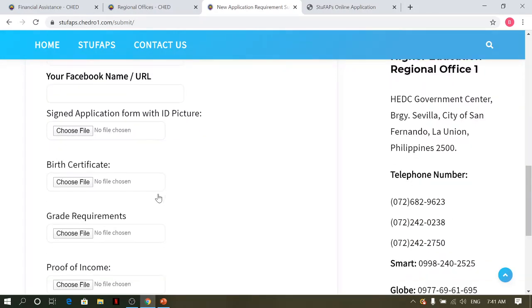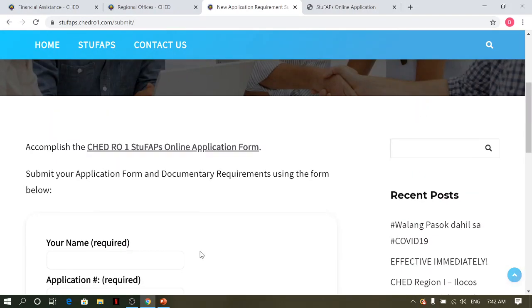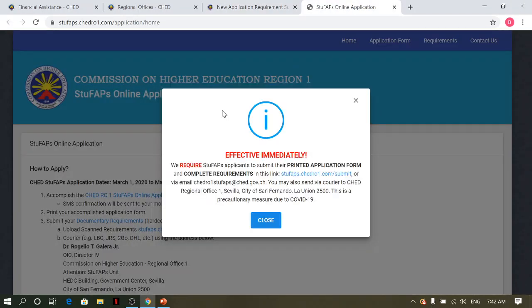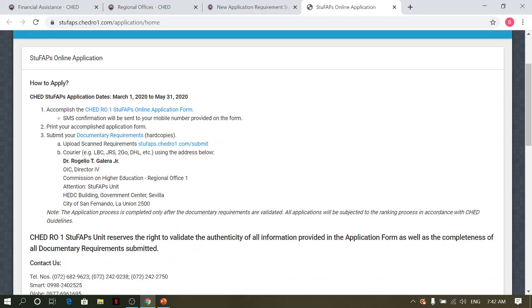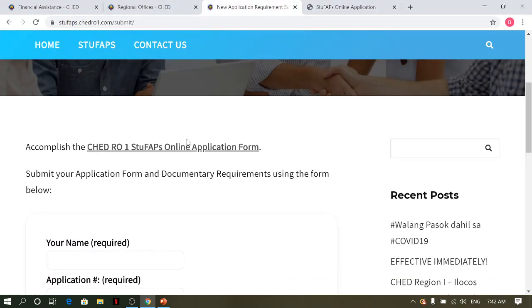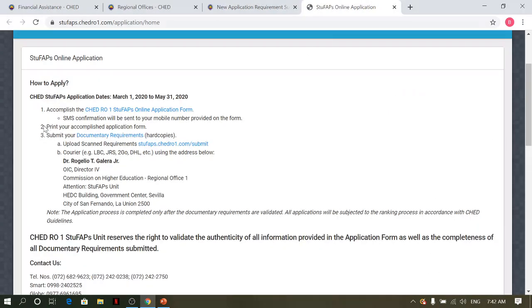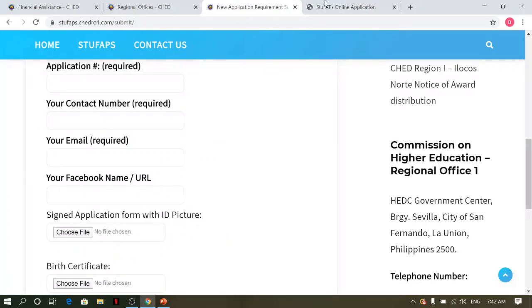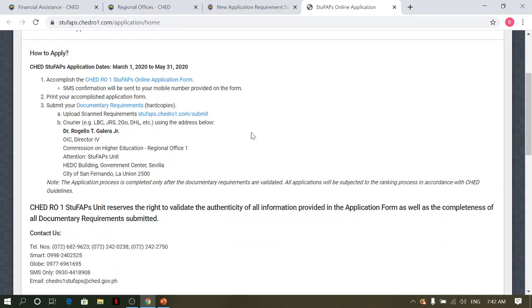After submitting your needed documents, you click on send and you just complete the online application form. So as you can see, submit your documentary requirements, the step 3, was this right here. And step 2 and step 3 was this. And step 1 is the online application form.